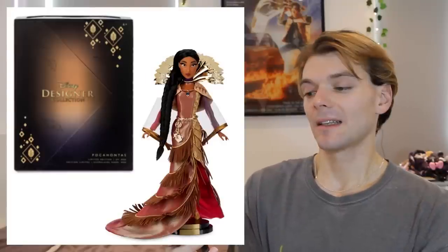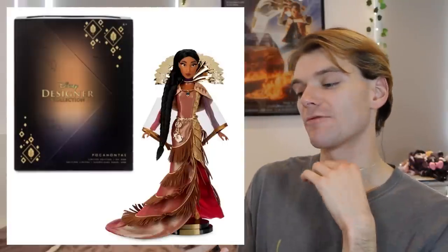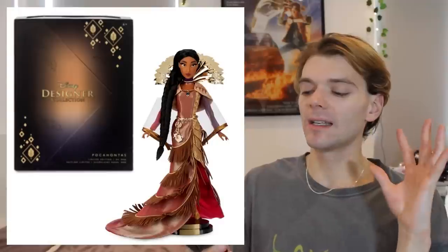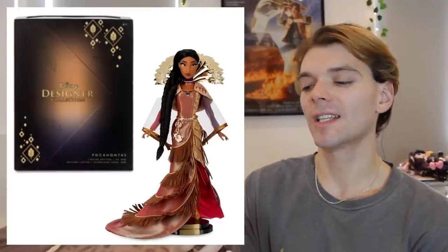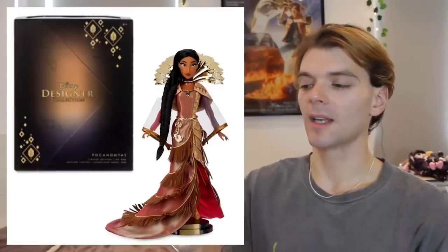Okay, next up we have Pocahontas. Now, I love Pocahontas so much. One of my favorite Disney films, and I really had high hopes for this doll. And even though this one isn't the worst, it just misses the mark just enough for me to not want to buy her. The first thing I want to say, we're going to start from the bottom and go up.